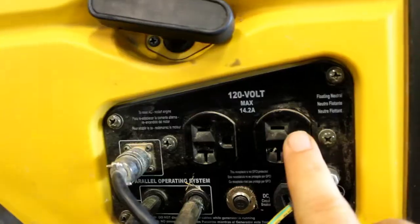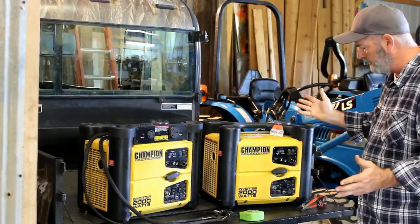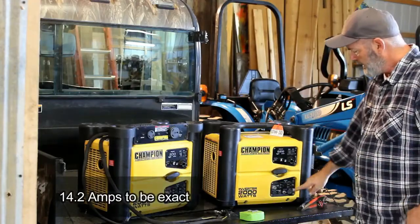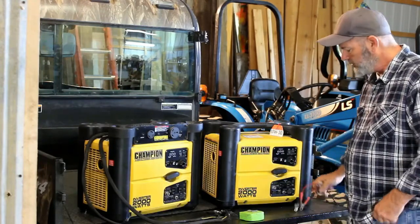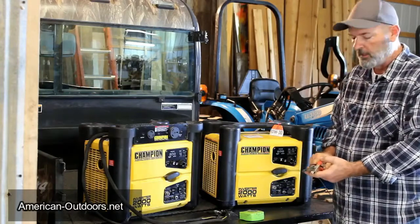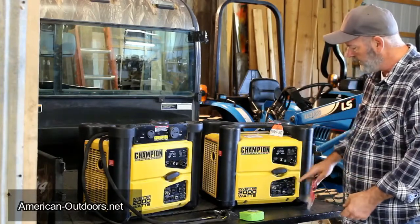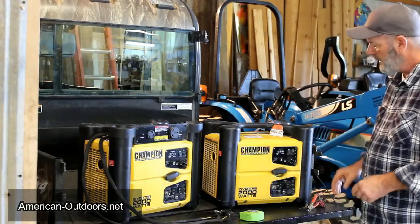You have two 120 volt outlets on here, and I want to say they share 14 amps. Down here is a 12 volt DC outlet. Now, each one of these generators comes with charging cables, so that you can basically just plug these into the outlet and you can charge a car battery if you want. I've done it once.